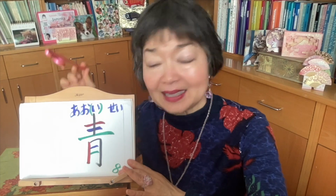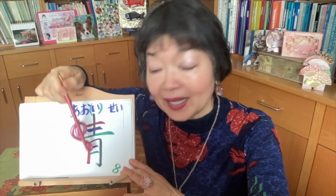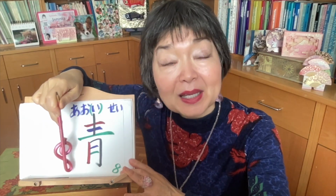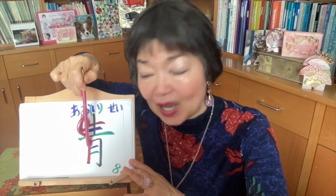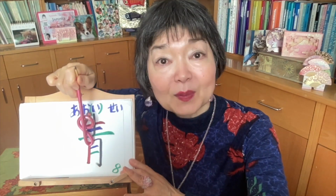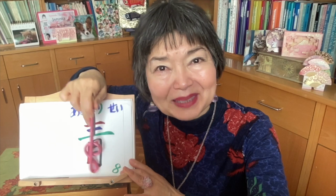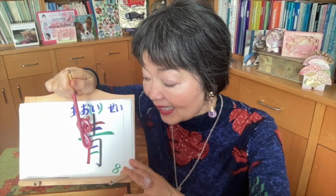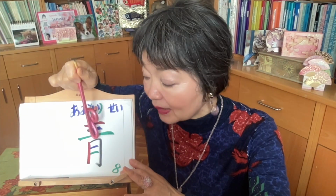The lower part is like tsuki, the moon, right? But the difference is that with tsuki this red line is going outside, but here it's not going outside, just straight down. And this black one going a little bit up and also straight down. And this is longer and jump. And at last, this blue one and green one. Be careful, the same space.